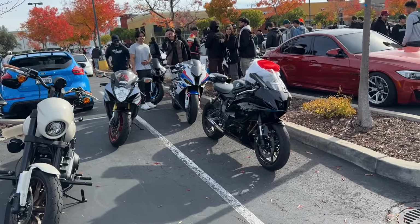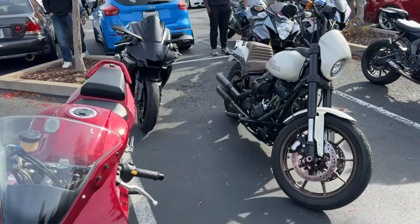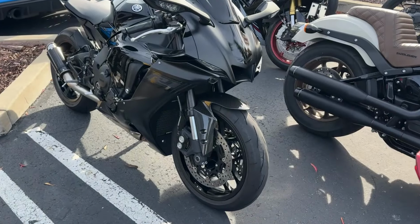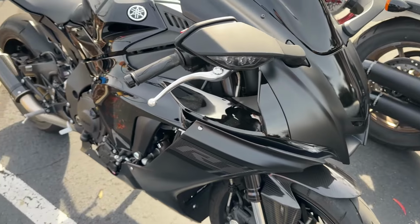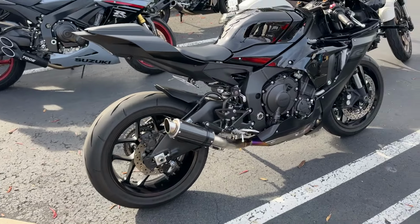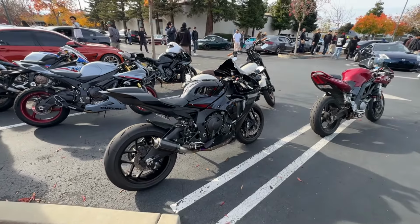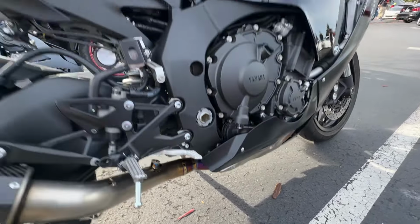$350. And we got the bikes out here too, man. Got the R1 out and about today. Need to make a video on this thing. Added a few goodies, as you guys can see. Just waiting on my camera setup, and it should be ready to go. You guys could see, exhaust is already starting to change colors.